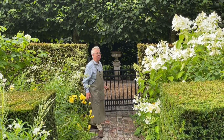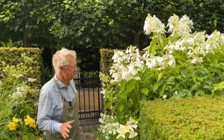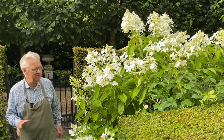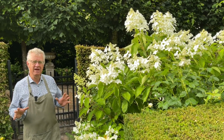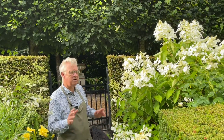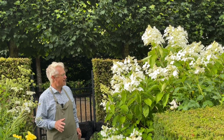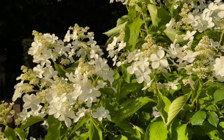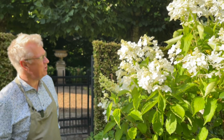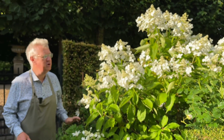Today I would like to talk about hydrangeas. I will talk about my top 5 list. I have so many great hydrangeas here in the garden, but there are some special ones I would like to talk about. This is just a stunning hydrangea. You can see such a beautiful plant.